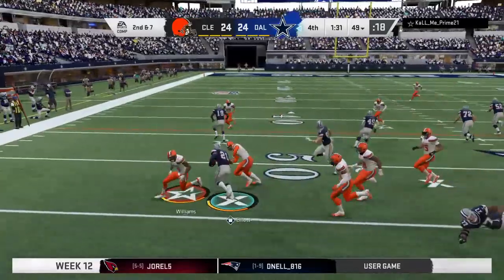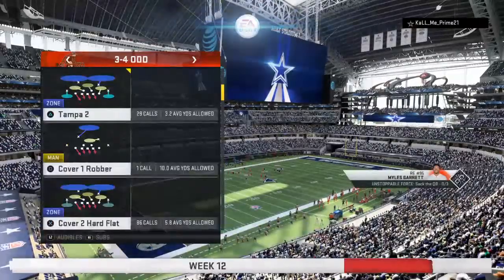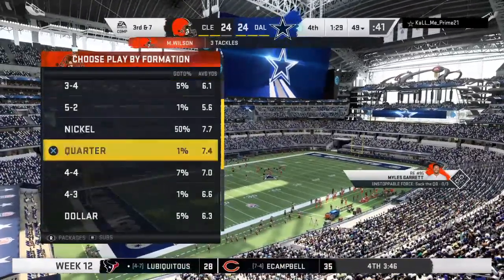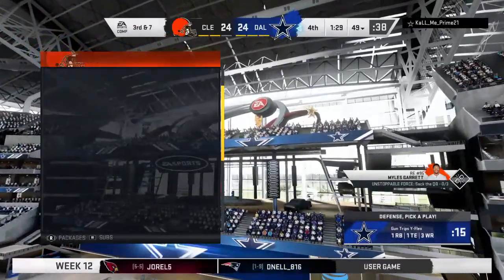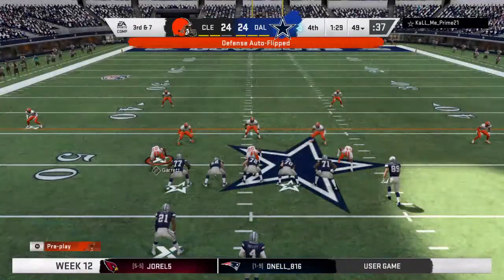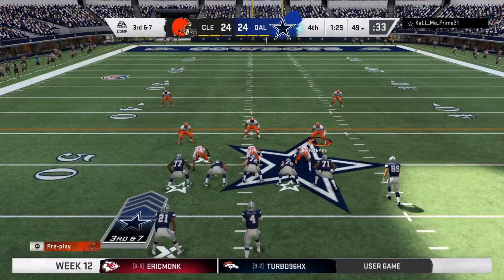Elliott, and maybe a measure of revenge there. He's had his way in this one, but this time they get him behind the line. Now the Browns will use the first of their 3 timeouts, as they'll get it with just under 90 seconds remaining. The Cowboys on 3rd down. They've had their troubles, just 1 for 6. This is 3rd and 7.